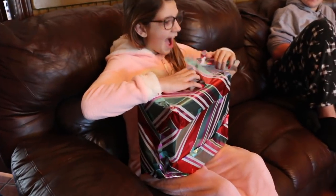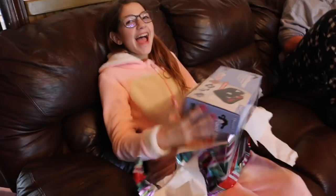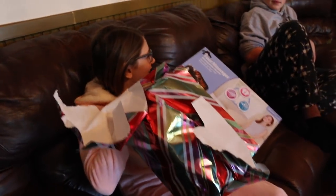Hey, Maximum. This is from Mark Adam. Oh my gosh. Oh, definitely, it is a cat foot massager. So first I opened this and I was like, batteries. Woo. And they're like the ones that nobody uses, like the huge ones.